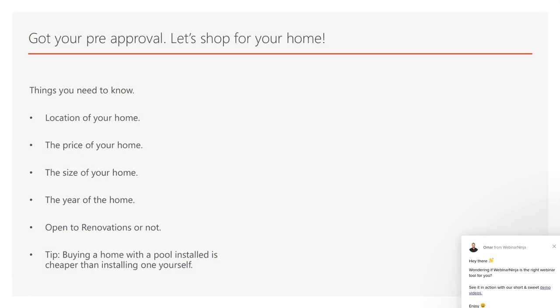Get your pre-approval. Let's shop for your first home, your second home, your vacation home, your Airbnb home, whatever home it is, let's shop. But you need the pre-approval. A lot of realtors will not deal with you unless you got it. All right, so things that you need to know.